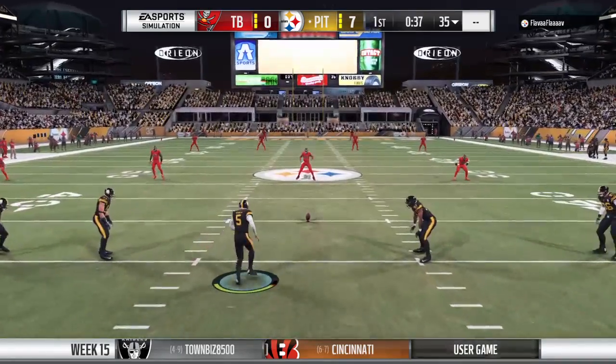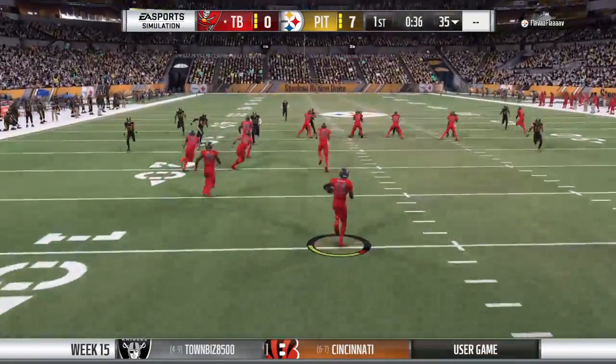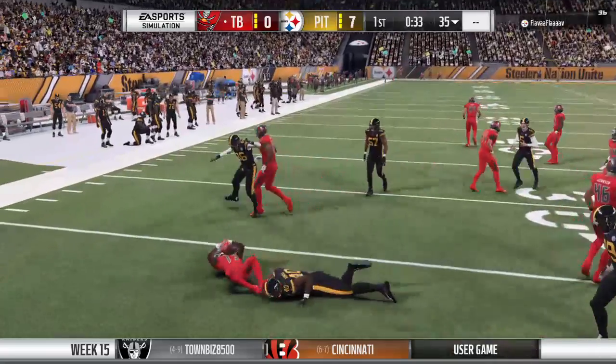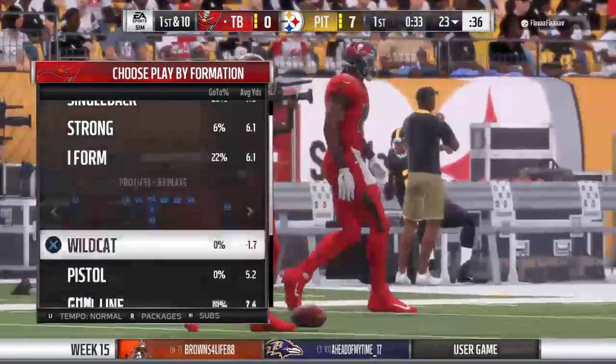Now it's Brinza to kick it away. This is fielded a couple yards deep. And he'll bring it a few past the 20 to the 23-yard line. And the Buccaneers getting ready to go as they take the field.